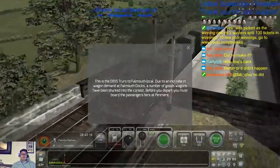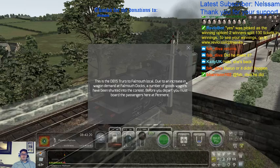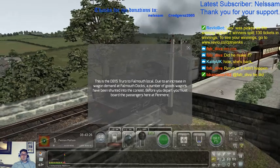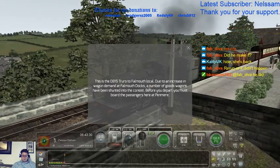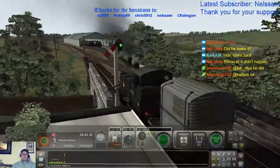Stop, please. Thank you. This is the 8th and tourist of Falmouth Loco. Due to an increase in wagon demand at Falmouth Docks, a number of goods wagons have been shunted into the consist. Before you depart, you must board the passengers here at Perrinmere.